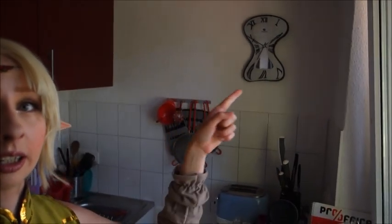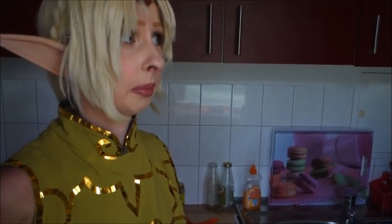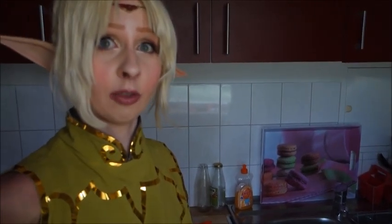Hi, I'm back home and with a look at my clock, I see that I was out on the bike tour for a very long time. It's now almost 7 p.m. and I started at 11 a.m. in the morning. That's even longer than the Hobbit bike tour took, and actually this was not such a big tour, but anyways, I had a lot of fun.